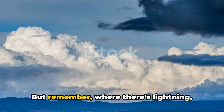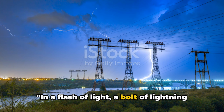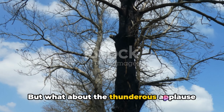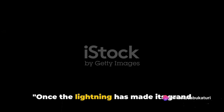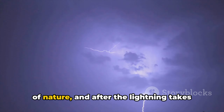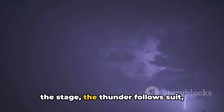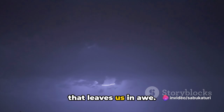But remember, where there's lightning, thunder isn't far behind. In a flash of light, a bolt of lightning pierces the sky, but what about the thunderous applause that follows? Let's find out in our next scene. Once the lightning has made its grand entrance, the thunder isn't far behind. The spectacle of a storm is a grand play of nature, and after the lightning takes the stage, the thunder follows suit, creating a symphony of light and sound that leaves us in awe.